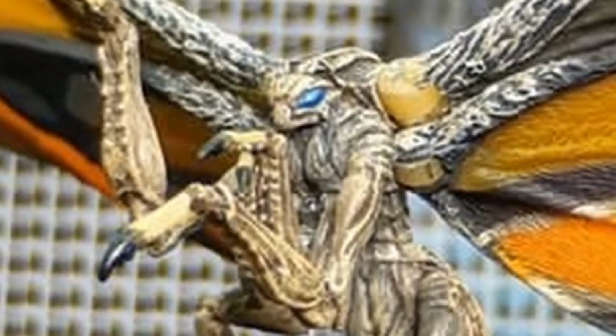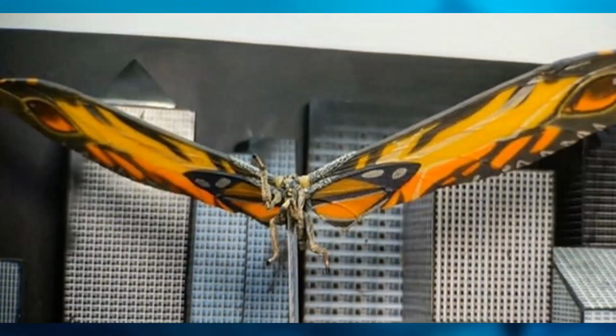Next up, we have Mothra. I've seen a lot of people bagging on this Mothra toy saying they don't like it. I don't get the complaints. I think it looks great.